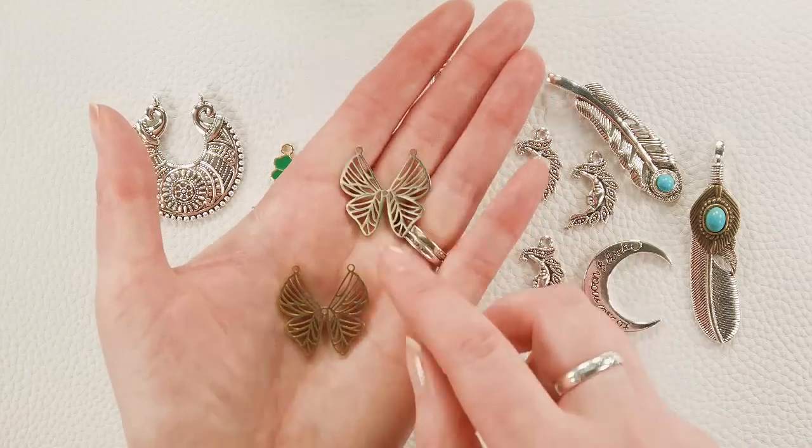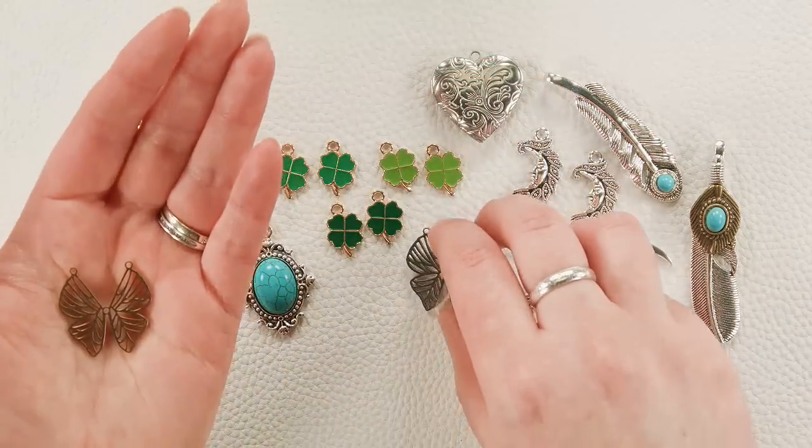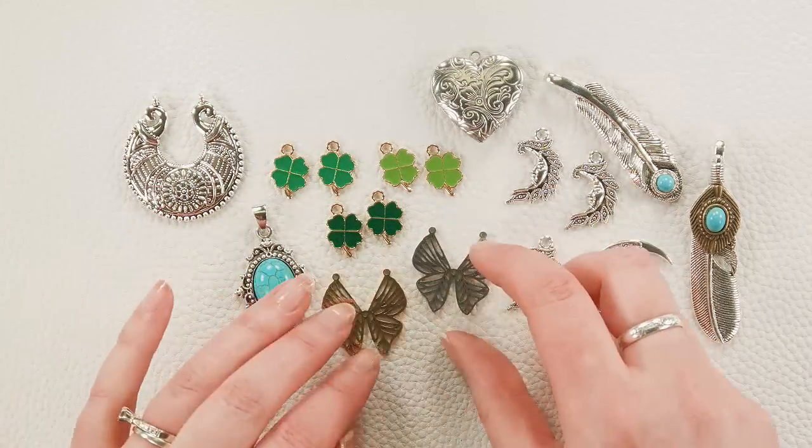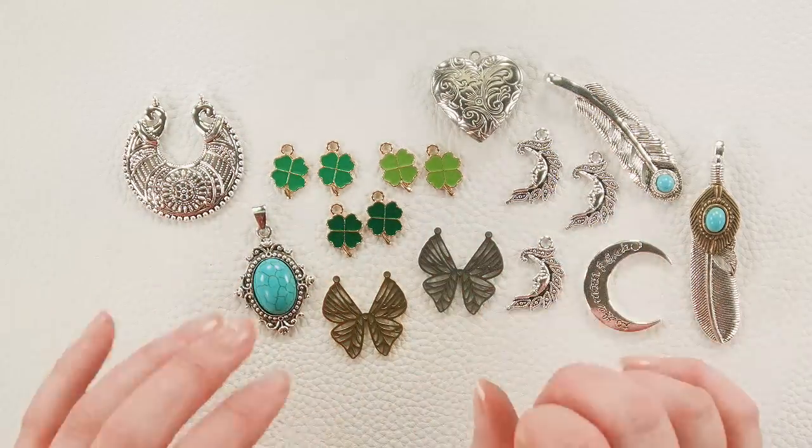I love the design, the pattern on the wings, and just something kind of fun and different to work with, like having the two loops at the top. It just creates different styles.